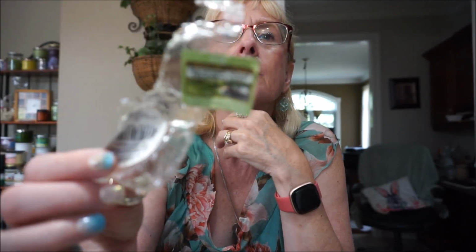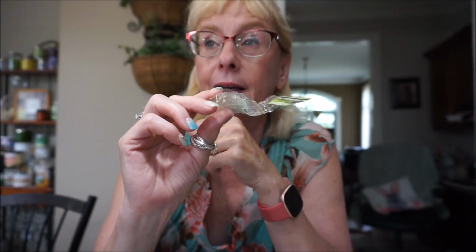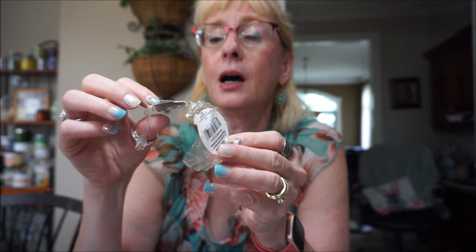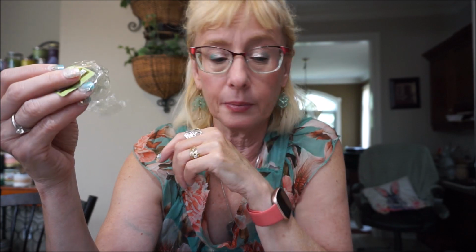But I did pop this in my warmer, Meadow Showers. I love this one. We've had a lot of rain here in London, Ontario, which is good. I wish all the places that are having wildfires would get the rain we're having. But yeah, I've been burning Thunderstorm by Yankee and Rainy Day by Sensationals and Summer Rain by Scentsy. So I've been burning a lot of kind of rainy day scents.